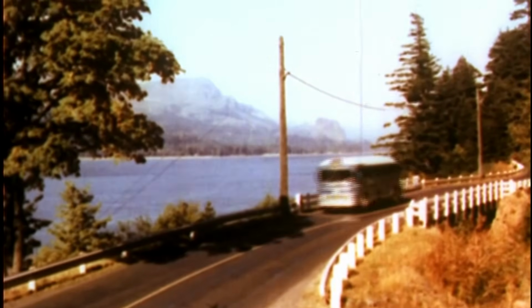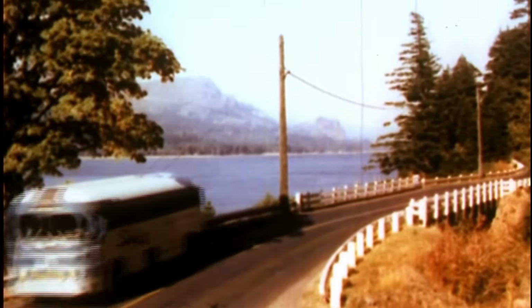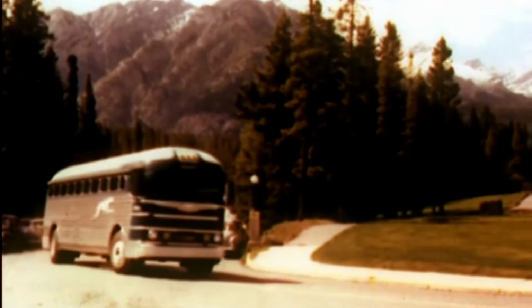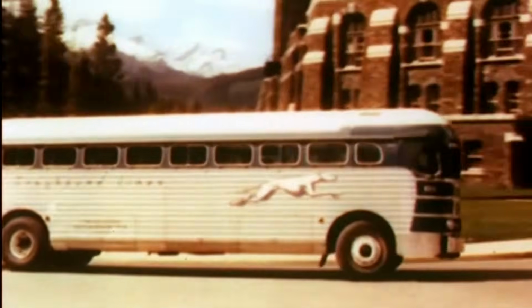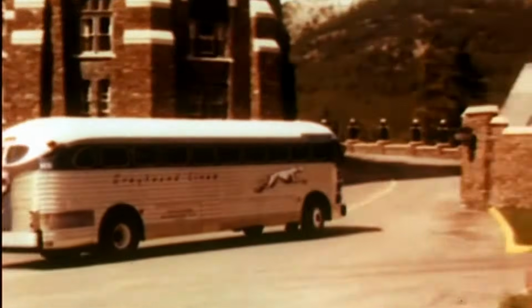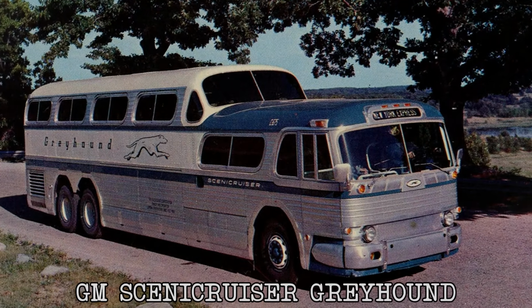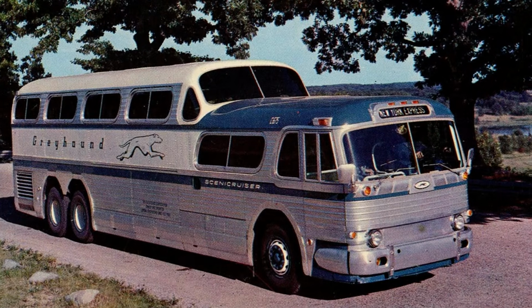Then, in 1948, the very team of GM engineers who had created the 1940 Silverside took over the project. Together with Greyhound and designer Raymond Loewy, they brought forth the GX2 prototype, which would soon be named the Scenicruiser, promising to address every weakness of the GX1.